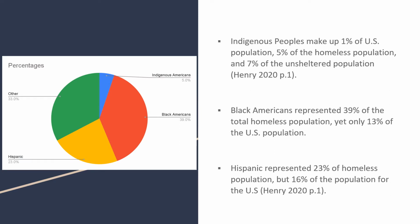When we dive into the demographics of the homeless population a little bit, you can see on the pie chart here that minority populations are heavily represented in the homeless population. So indigenous peoples, they make up about 1% of the US population, but they make up about 5% of the homeless population and 7% of the unsheltered population.